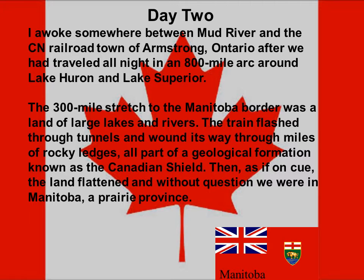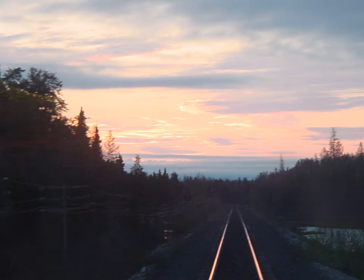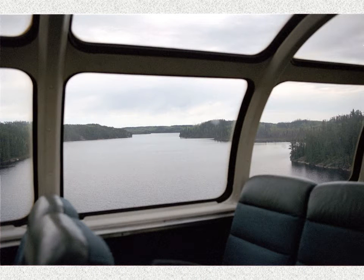Then, as if on cue, the land flattened, and without question, we were in Manitoba, a prairie province. This is the sunrise on Day 2 from the observation car. We were gliding by many large lakes, and I found it difficult to estimate the train's speed on the welded rail. I'm guessing 50 to 60 miles per hour was the norm.